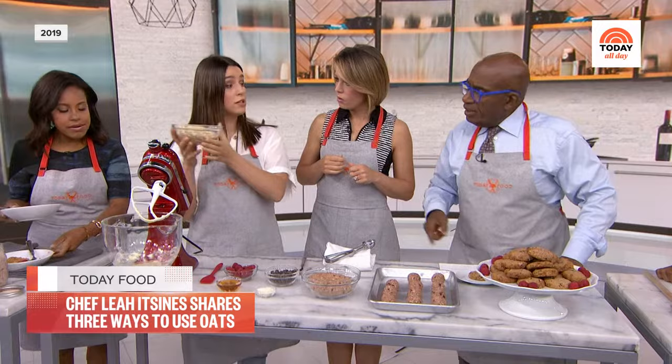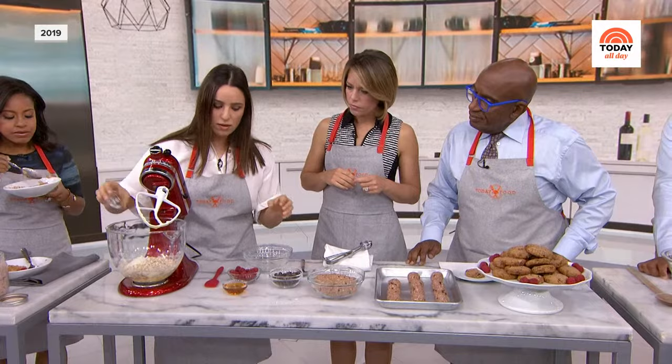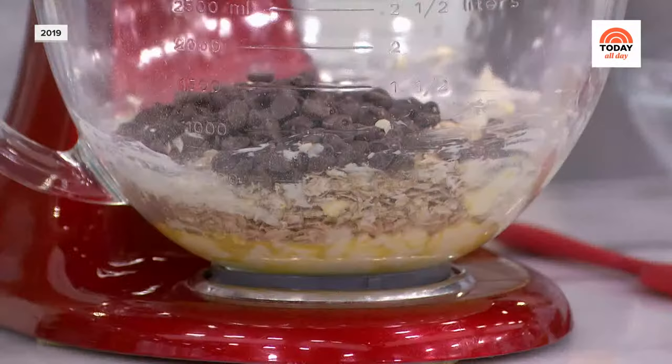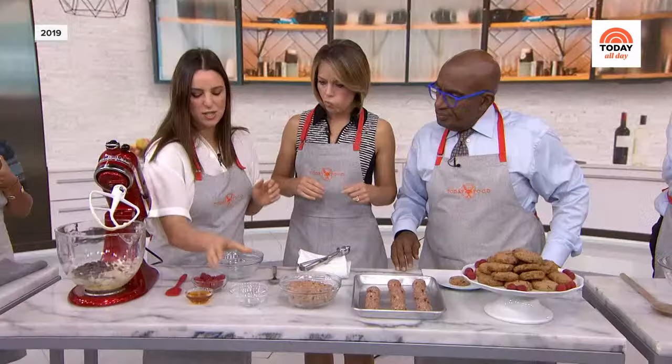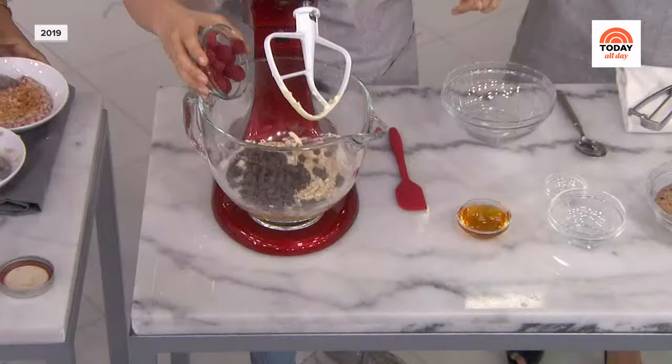Oats are gluten-free anyway? They're naturally gluten-free depending on how they're processed, so you just make sure the packet says gluten-free. We've got some desiccated coconut as well, and some chopped chips. When they come out of the oven, they're melted and delicious. And dark chocolate's good for you, especially in moderation. And what's the sweetener? We've got raspberries and we've got honey as the sweetener. You just beat that all together.